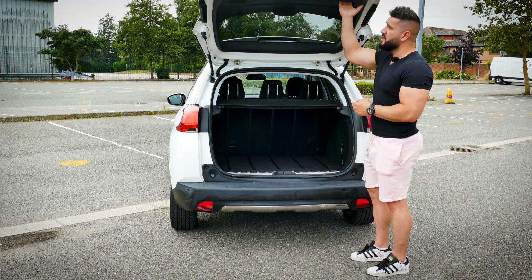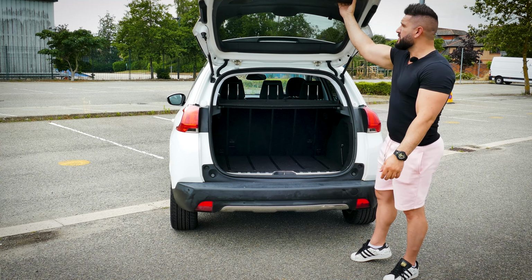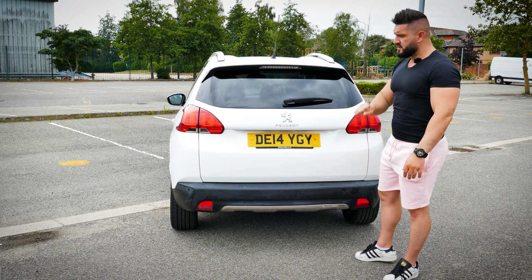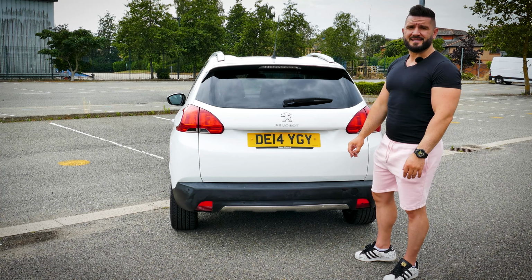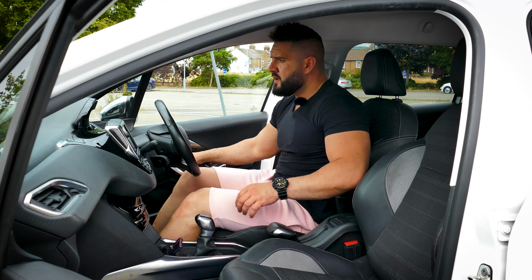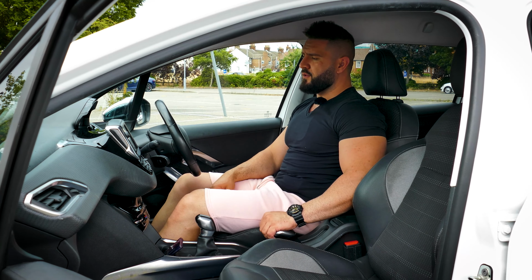And now I'm gonna close it from here. You don't have any electrical stuff, but this one is quite easy to close, and well, there it is. Yes, I will remove the key from the ignition.